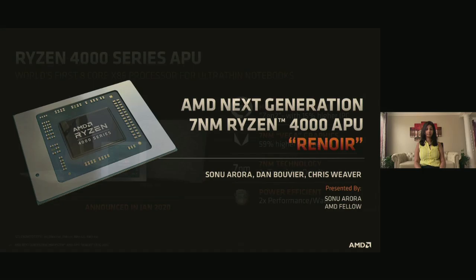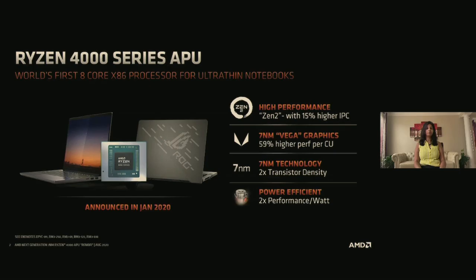Renoir has 8 high-performance Zen 2 cores and integrated Vega graphics in 7-nanometer technology. It spans market segments from ultra-thin mobile to gaming to desktop. Renoir is the world's first 8-core x86 processor for ultra-thin notebooks. It was announced earlier in the year, and we have a lot of Renoir-based products available in the market. We are very glad that we have achieved all and have beaten some of the goals that we set out for Renoir.